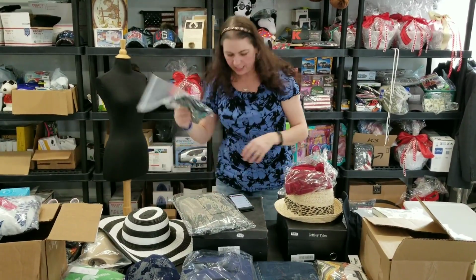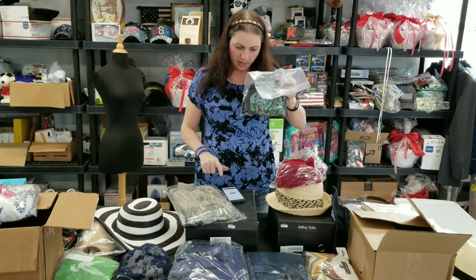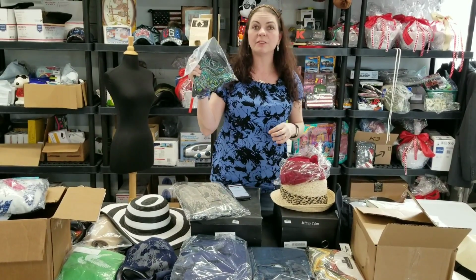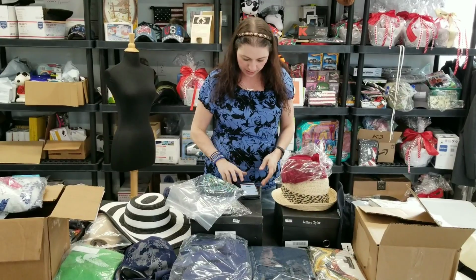This one here is a tankini. It's an Aletha size small padded tankini. I paid 50 cents for this one, and I sold it for $9.55. So made $9 on this one. So as you can see, there is room in it.